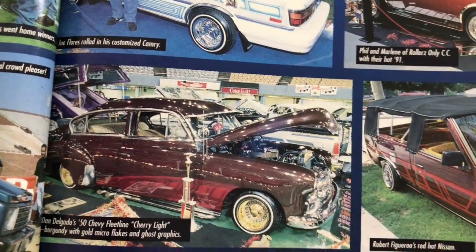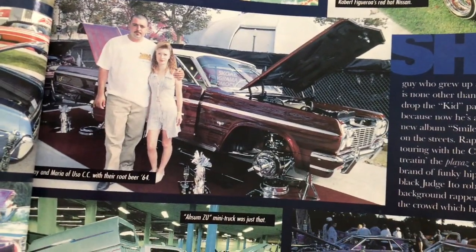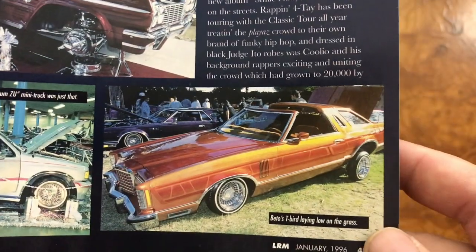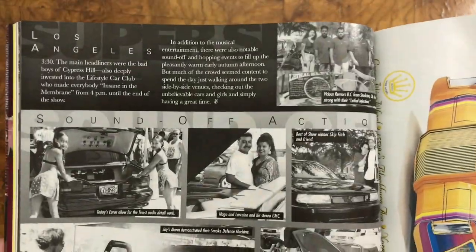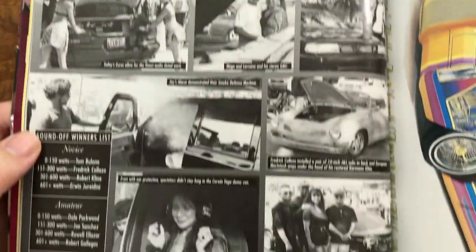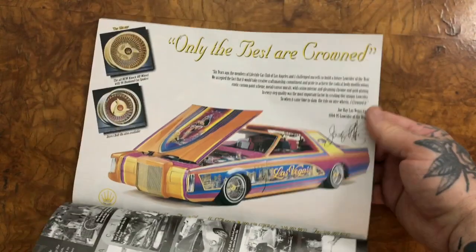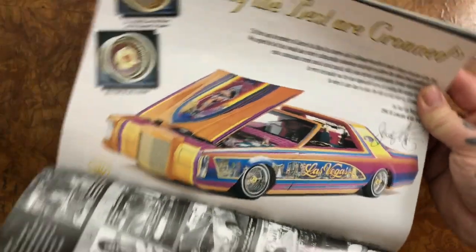This thing, the fastback, is nice. Even though it's a 4-door, it's a pretty nice car. 64. And a T-Bird. Cool. And Show Race, Las Vegas. Man, I loved that car as a kid.